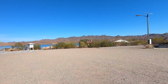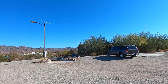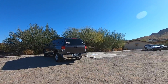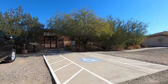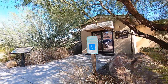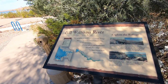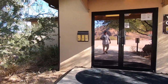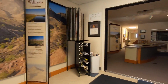All right, over there's the pathways. And here's their little visitor center. Definitely gonna check it out. Once again, this is the Bill Williams Wildlife Refuge, and it's part of the Fish and Game. Let's see what this says here. There's the river, exploring the refuge. I know there's pathways here. Here, let me get the door for you guys.